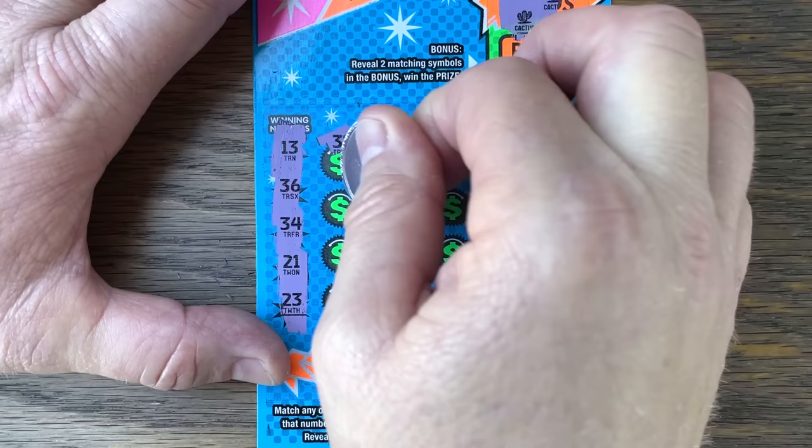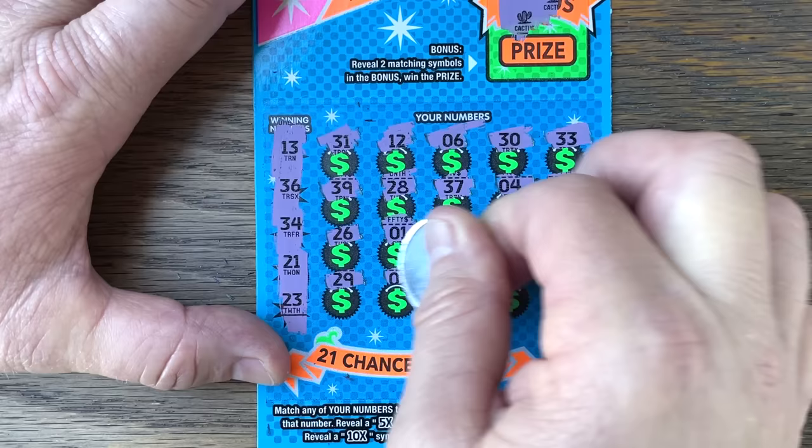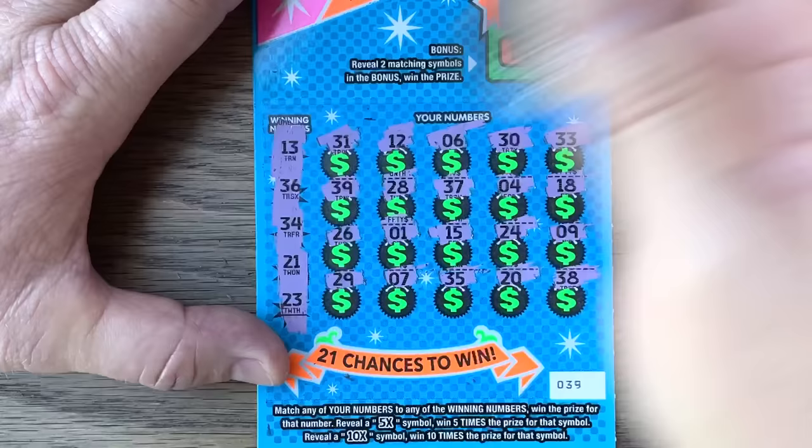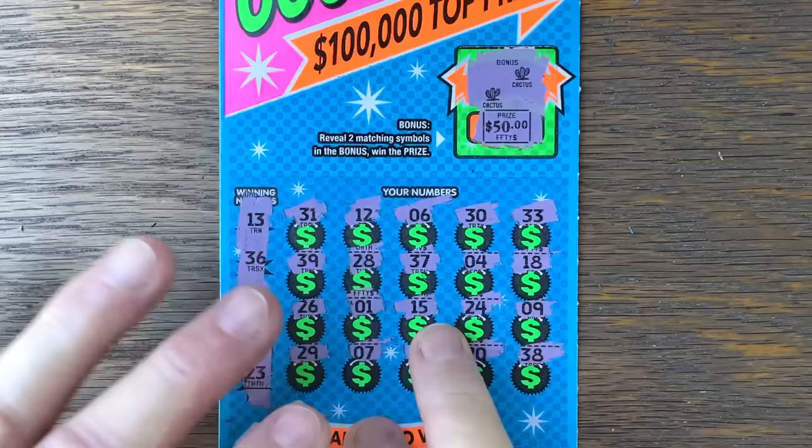But we got a win. Maybe it's a big one. All right, last row. 29, 7, 35, 20. Let's see what's under the double cactuses. We have got, oh! That is a big win. 50 bucks, biggest win in the pack. Holy cow. All right, I like it. Look at that, 50 bucks.